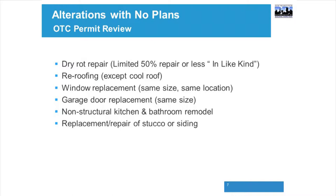You do not need plans for non-structural kitchen and bathroom remodels. Now, the key here is non-structural. So we get a lot of kitchen and bathroom remodels. As long as you're not moving or removing walls, you do not need plans. It's when you start moving the walls around, you need plans.